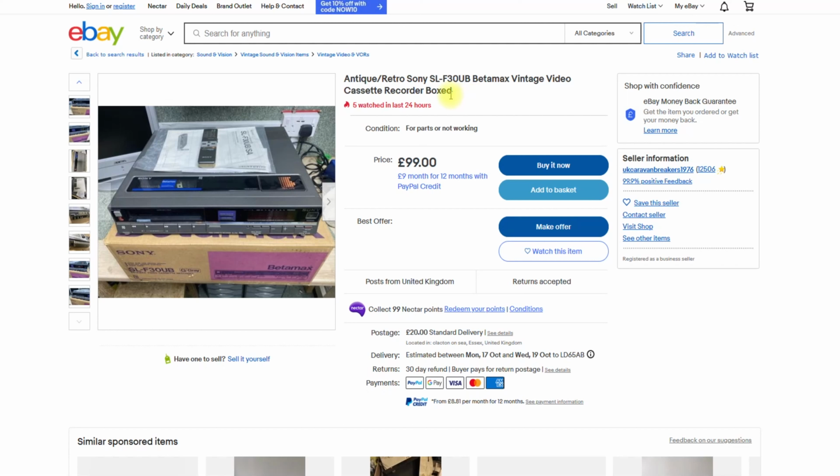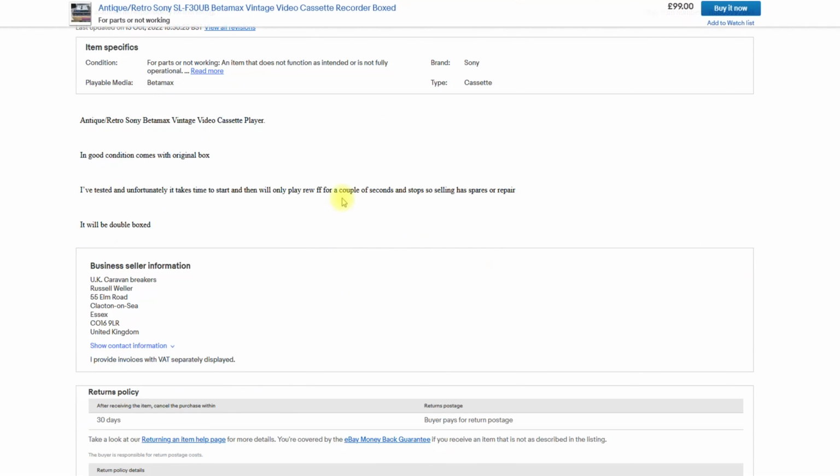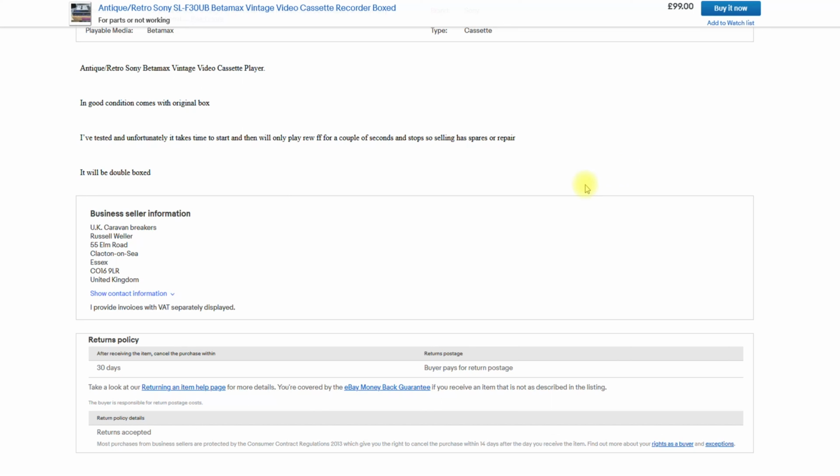And we have another antique retro, a Sony SL-F30, and UK Caravan Breakers 1976 seems to be doing an awful lot with machines. I don't know where they're getting them from, but they're getting them. As for parts not working, basically it's cutting out. It takes time to start, and then will only play, rewind, fast forward for a couple of seconds, and then stops. So, time to put your bets in.